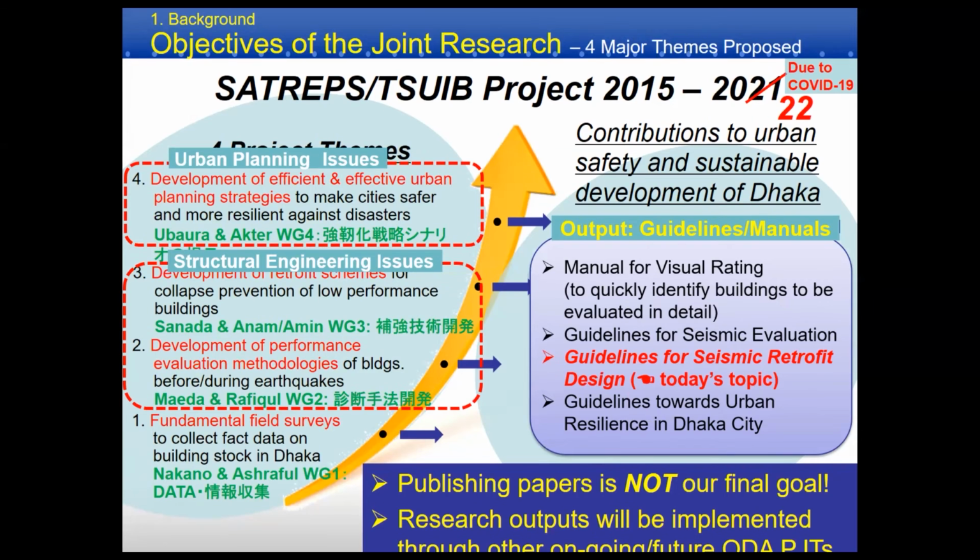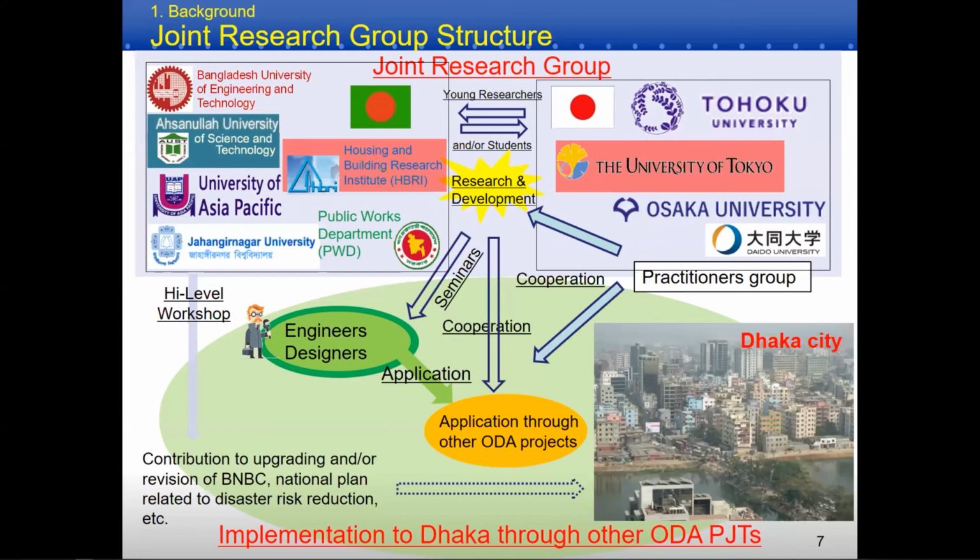This shows our joint research group structure. From the Bangladesh side, HBRI is heading the research group together with PWD, BUET, Sonargaon University, UAP, and Yoshiaki Nakano University. And from the Japan side, Tokyo, Tohoku University, Osaka University, and Daido University are jointly working together. Collaborating with each other, we are going to develop such strategies for seismic evaluation and retrofitting. After that, we disseminate our research output into the real society, like today's workshop. This is our final goal.